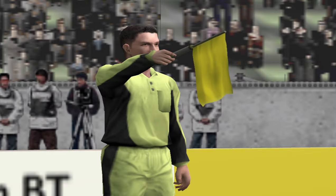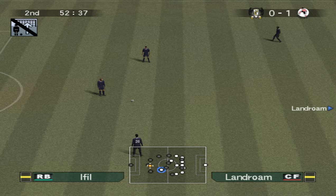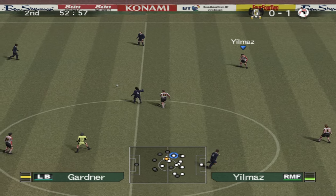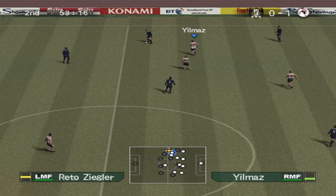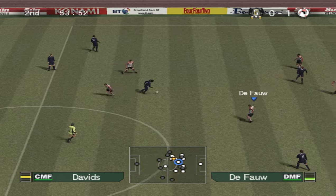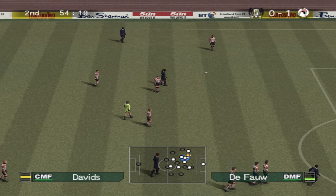Just straight offside. As the shot came in, he was in an offside position. Reto Ziegler. Nabet. Davids. Now it's a great chance for a counter-attack.